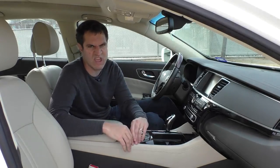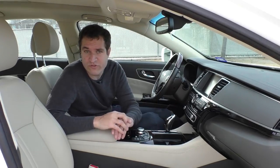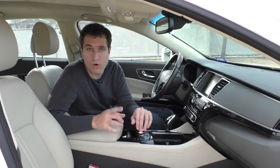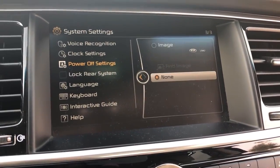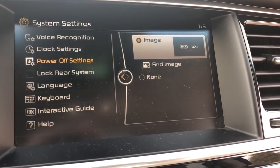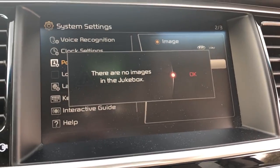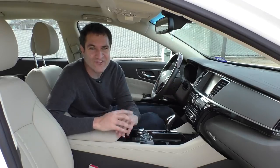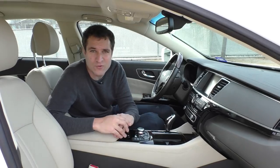No big deal. Yeah. Another interesting piece of configurability, there is an option to choose the image that is displayed when you have power off. The default is no image, but you can also choose a Kia ad image. I don't know why anybody would do that. Or you can choose a custom image. So if you want a picture of your kids to show up on the infotainment screen if you have the screen turned off, you can upload one and actually have it up there. I've never actually seen that before in any other car. It's kind of a cool idea.